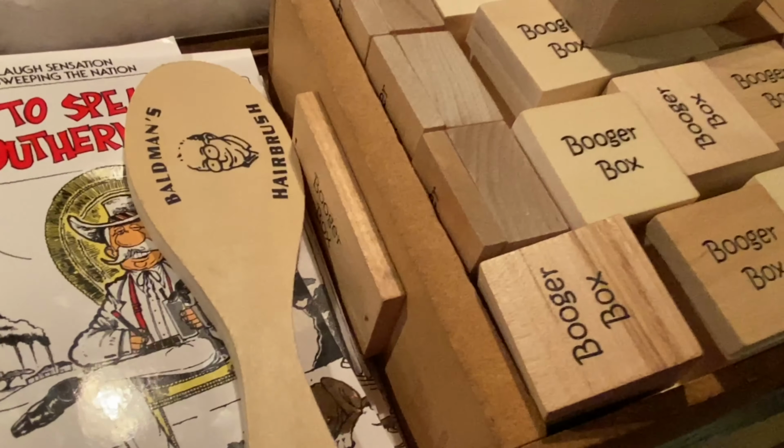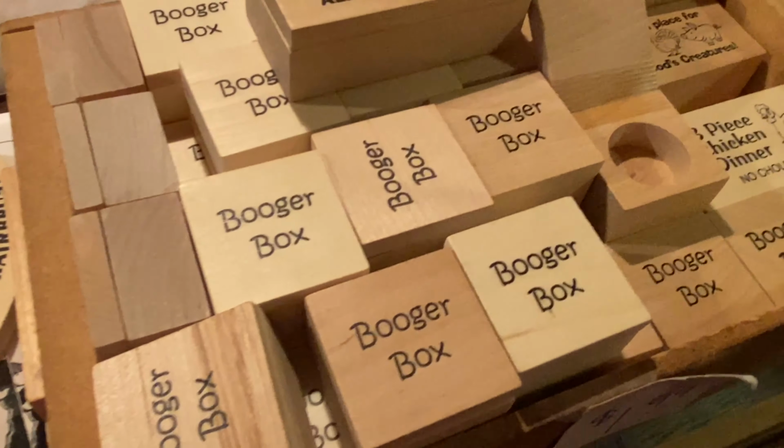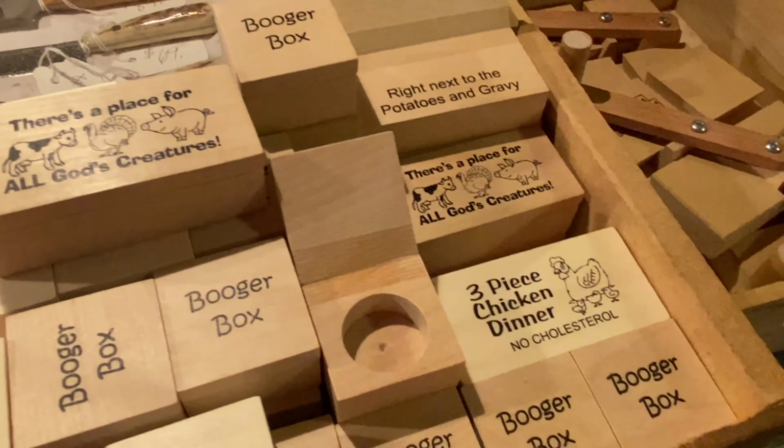My favorite has to be the booger box. Who else would have come up with something like that? Right?